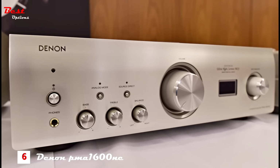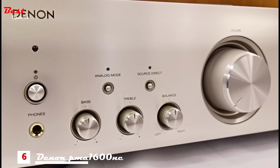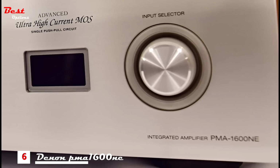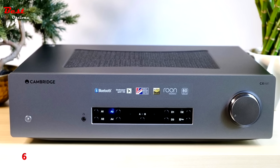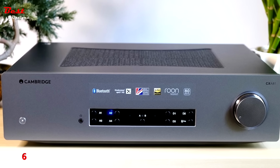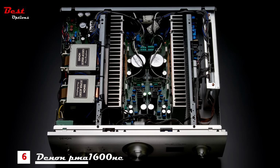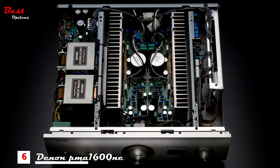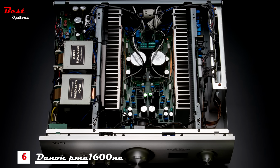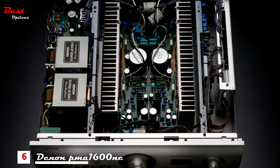In the sixth place, we recommend you the Denon PMA-1600NE stereo integrated amplifier with advanced ultra-high current power. This unit has 70 watts per channel into 8 ohms, 140 watts into 4 ohms, plus a built-in USB DAC, with support for 32-bit PCM and 11.2 MHz DSD. It's a beast of a component that weighs almost 40 pounds. Denon's advanced ultra-high current MOS technology claims that it balances high power output with delicate musical details, and for the most part I'd agree with that.